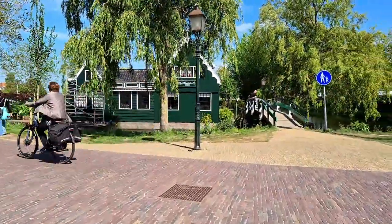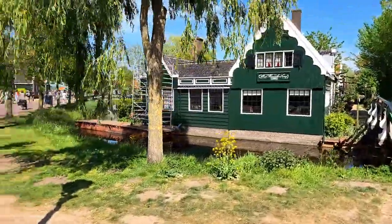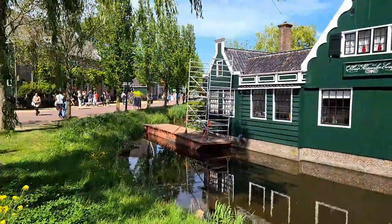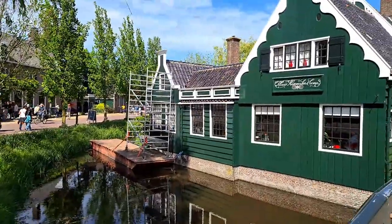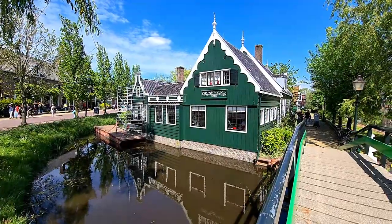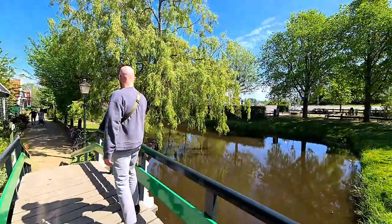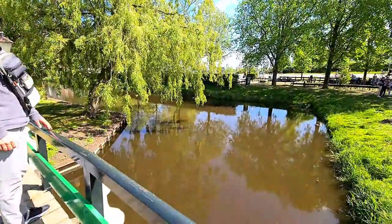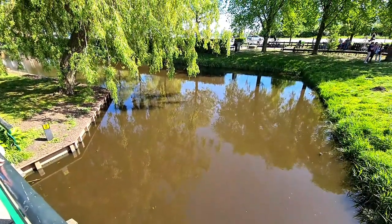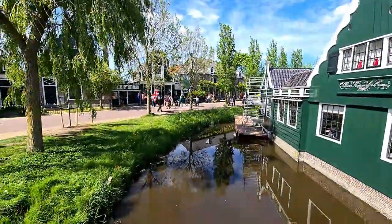While we are waiting for Roy, let me show you some beautiful views from this little cute bridge. Oh, look at that. Even here there is a renovation. Everywhere in Amsterdam, not only in Amsterdam, also in Zaanse Schaans, there are renovations. Good day, Adam the Freeze from Australia. Okay, again, muddy water. Not blue, not white, not ocean color, but yellow color canal. It's okay.